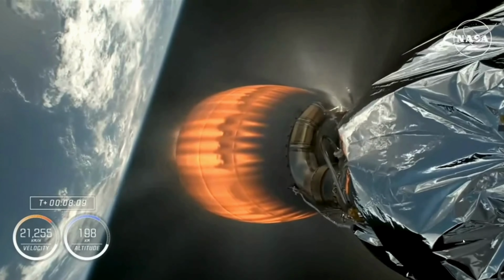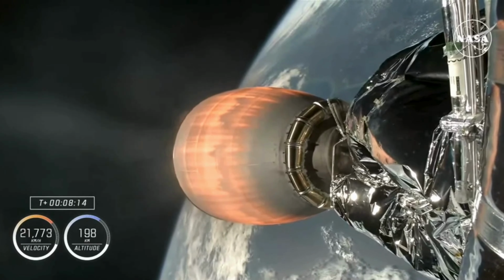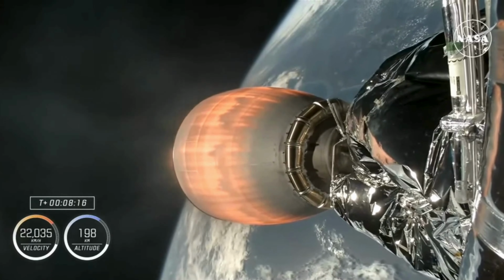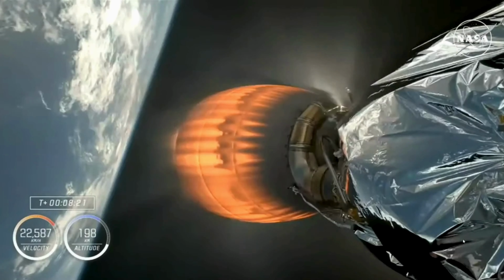Just over 8 minutes since liftoff today, so we are expecting to see this continue to fire until just about the 9 minute mark, at which point this engine will cut off. And of course, Dragon will coast for a few minutes, still attached to the second stage.